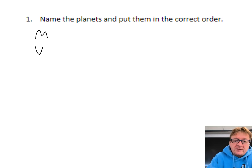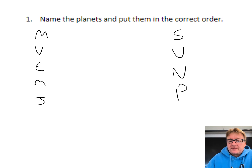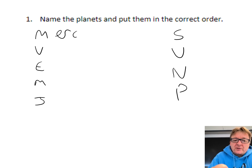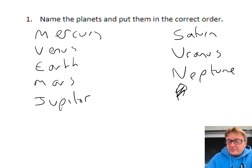My very easy method just speeds up naming planets. Mercury is the closest to the Sun, then Venus, then Earth, then Mars, then Jupiter, then Saturn, that's the one that makes everybody laugh for some reason, Uranus, Neptune, but then we're going to forget about Pluto because Pluto doesn't get involved in it anymore.